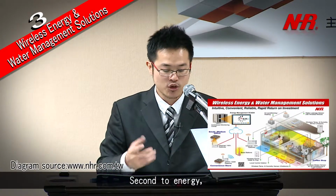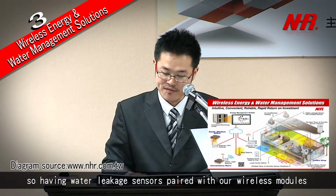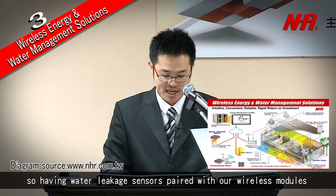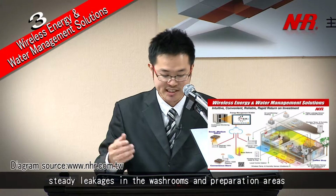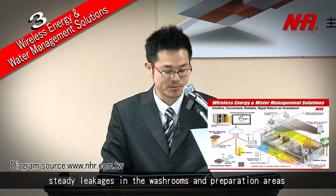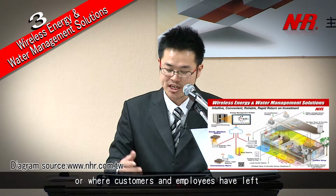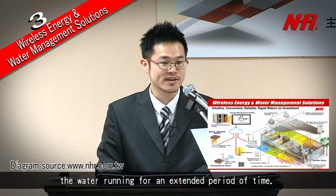Second to energy, water is likely to be another significant expenditure. So having water leakage sensors paired with our wireless module can help identify difficult to detect slow, steady leakages in the washing rooms and preparation area, or where customers and employees have left the water running for an extended period of time.